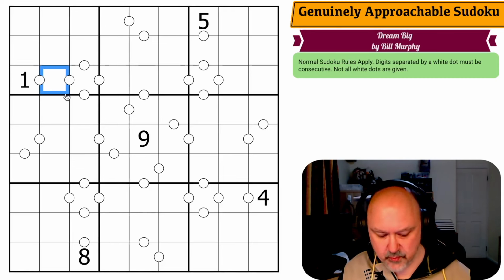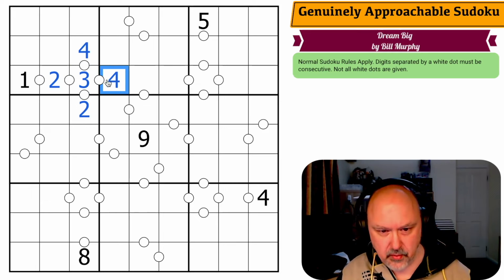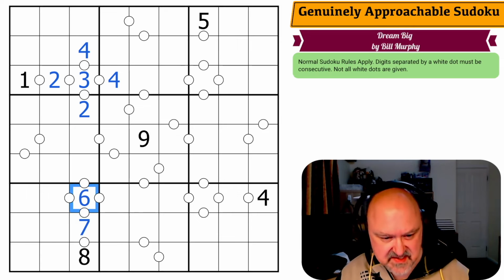So consecutive with one must be two. Consecutive with two is one or three, and one's not available. This is three. Consecutive with three, we've only got two options, which are two and four. There's already a two in the box, so that becomes the four. That becomes the two. That becomes the four. Right. Now, consecutive with 8 is only 7 or 9. If that was a 9, that would have to go back to 8 as the only digit consecutive, so that's 7. Consecutive with 7 is only 6 and 8 is not possible, so this is the 6.